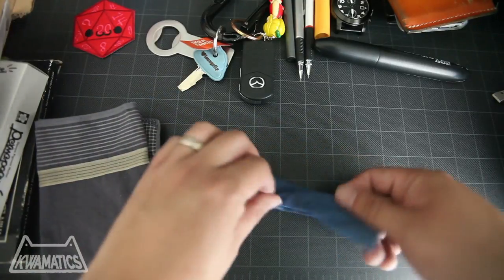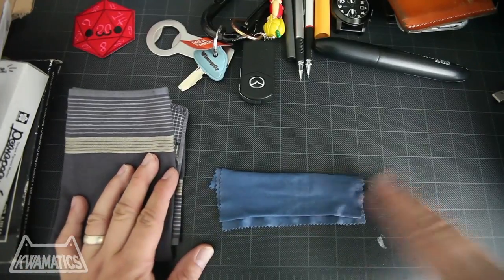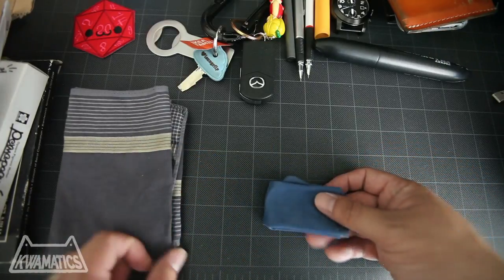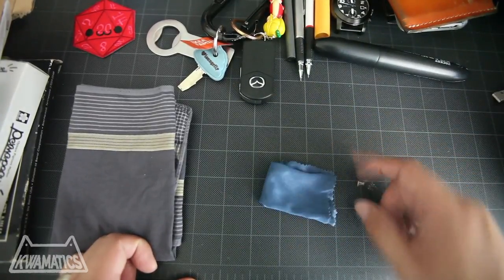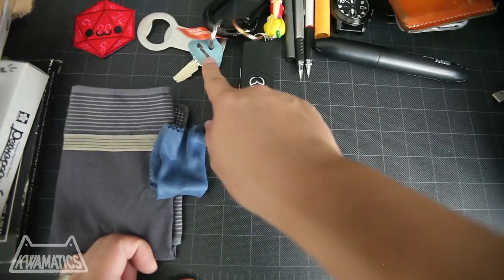Next up is having a lens cloth. I wear glasses, and it's super frustrating when I get smudges on my lenses. So I always have this lens cloth. I wipe them up and down. I can see clearly in HD. And if the camera needs a little dusting, there you go. There we go. Lens cloth.